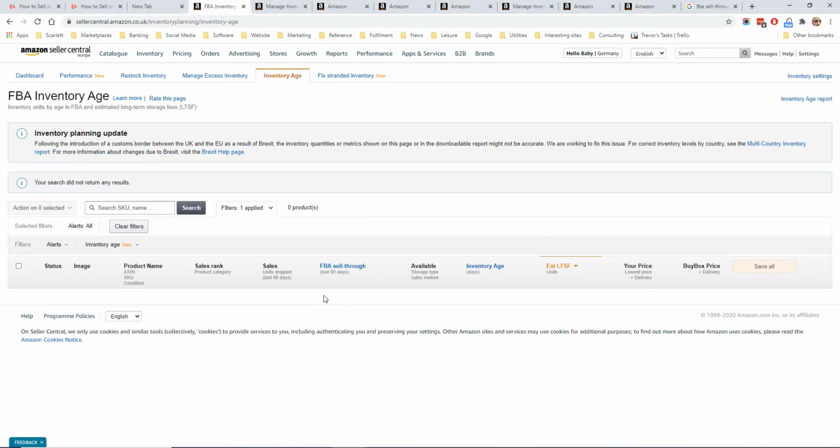The inventory age will show a list of your SKUs and also the amount of time that they have been in storage. Remember, if something has been in storage for more than 365 days, it will have the long-term storage fee applied, which is punitive, and you should get your products removed before this kicks in.